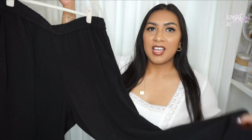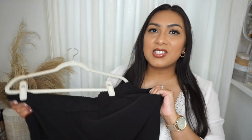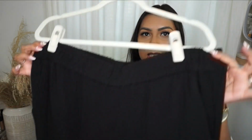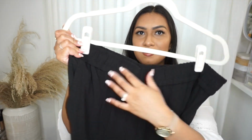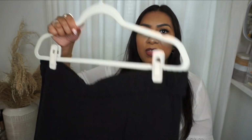So next up we have these flowy black pants. This is the bottom, so it's more of a straight leg style. These are light to medium weight, and again, it's not too lightweight, meaning you're going to see everything through it, so I like the material on these. This part here is stretchy. There are no buttons, there are no strings or anything like that. It does have pockets on both sides, and the back of it is just plain as well.